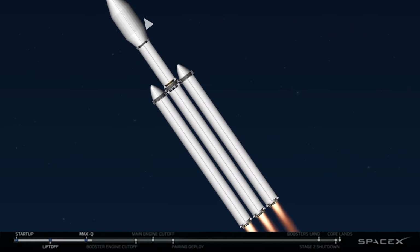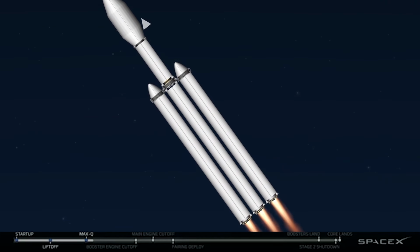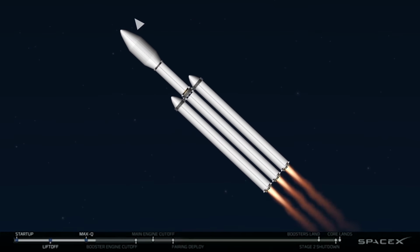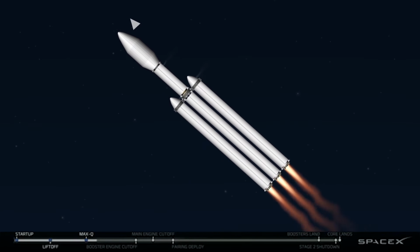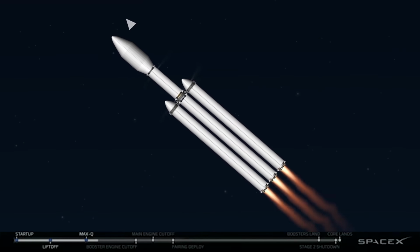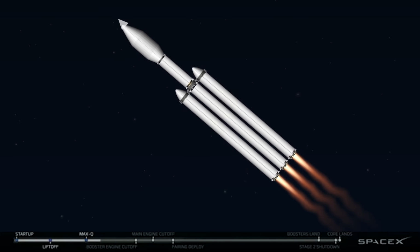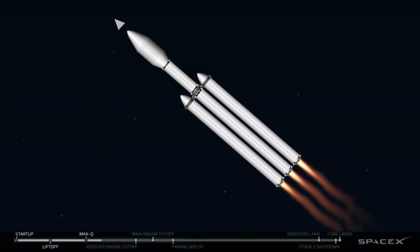Side boosters are now throttling back up to full power. Vehicle has reached maximum dynamic pressure. We're past max Q, the period of maximum loads on the vehicle. Next up, we'll be waiting for the side boosters to begin to throttle down prior to booster engine cutoff and separation 2.5 minutes into flight.